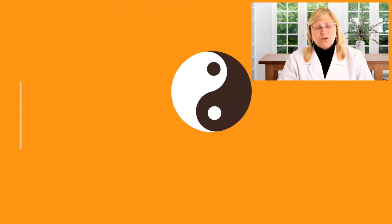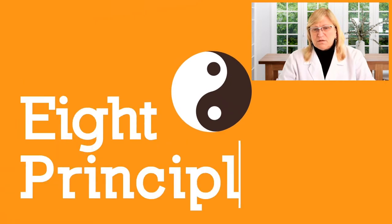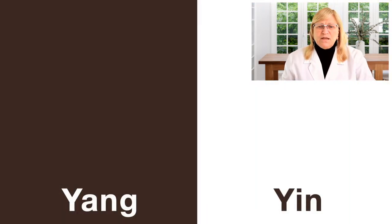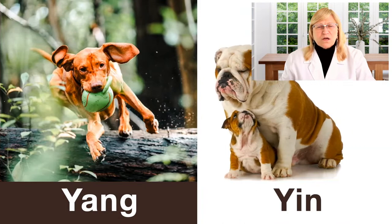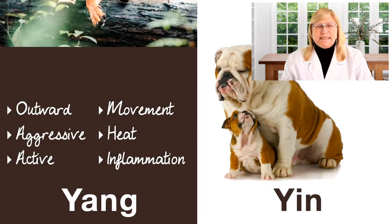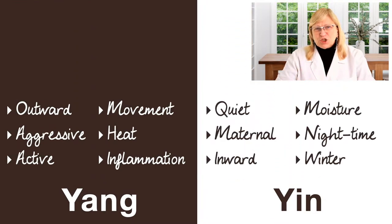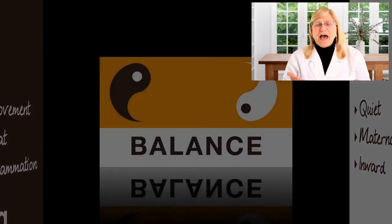So the Eight Principles is that Tai Chi symbol that most people understand or are used to. And that is that there's yang and yin. And yang is outward, aggressive, active movement, heat, inflammation. And yin is quiet, maternal, inward, moisture, nighttime, winter. And you need to have a balance of both.